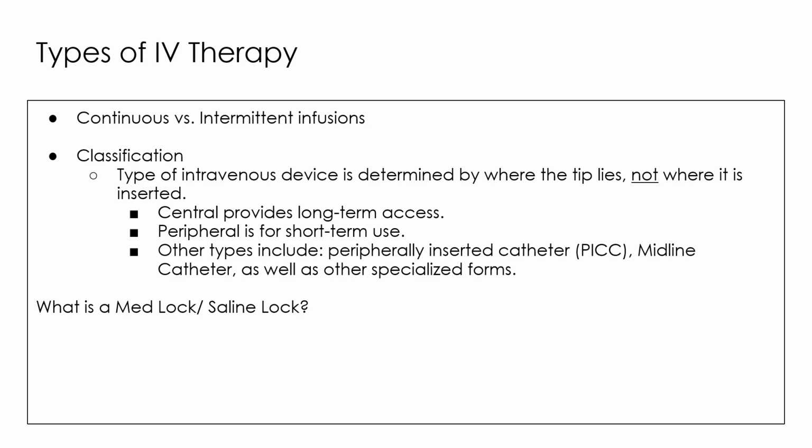So what is a medlock/saline lock? These are terms you may hear interchangeably in your facilities, but in the simplest terms, it is when the IV site is capped off from a line. Facilities have policies surrounding the frequency of flushing these, as well as the frequency of assessing for patency as well. Always make sure these sites are clean and visible, as we will discuss later.